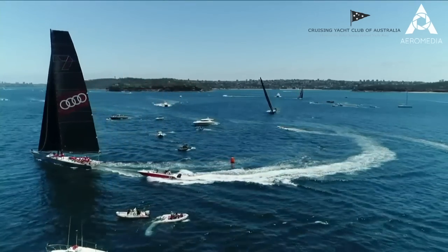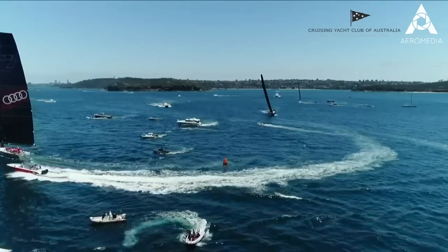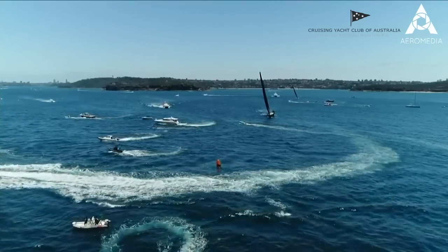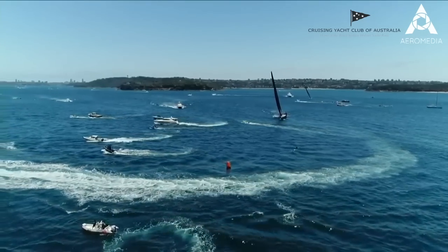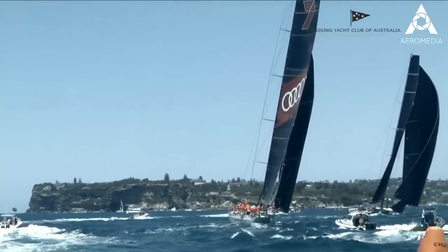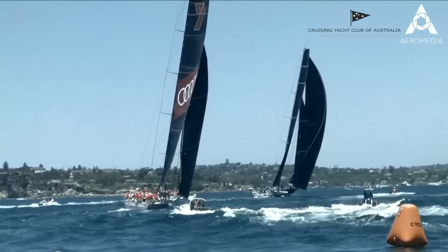Now, there's a problem on Wild Oats. They're lowering the code zero. Up it goes again. Both of them. And there goes Blackjack's code zero. Fractional. They're away. Wild Oats is not set yet. They look to have a problem. The crew are looking aloft. Oh, no, it is a masthead code zero on Blackjack.